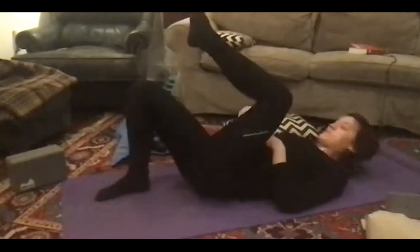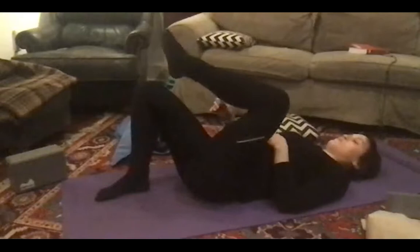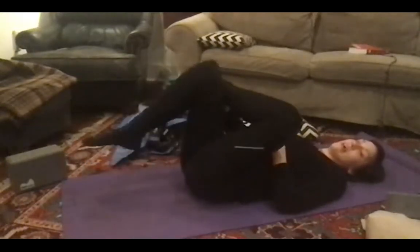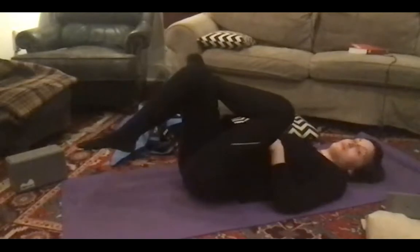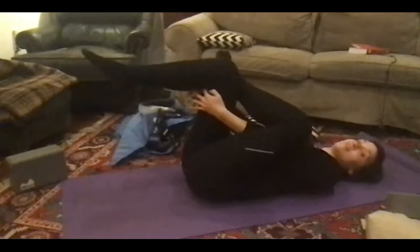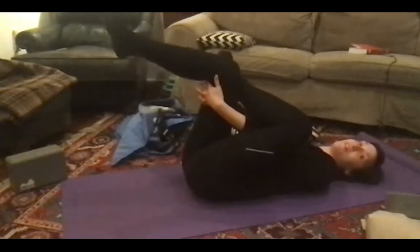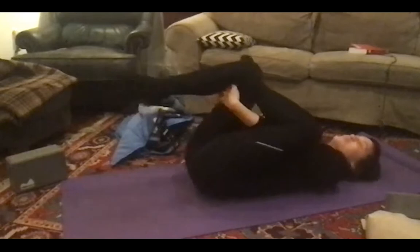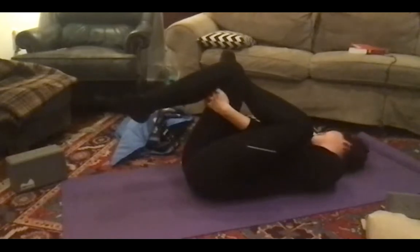And then take the left ankle and put it over the right. Remembering that sides, each side is different. So this side might feel like it's giving you a holiday surprise or something, and you're extra flexible. This is going to be a great stretch.